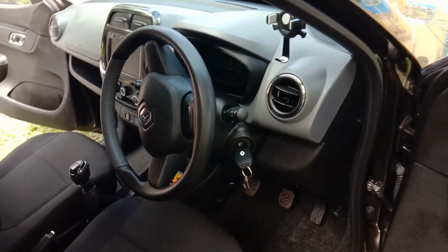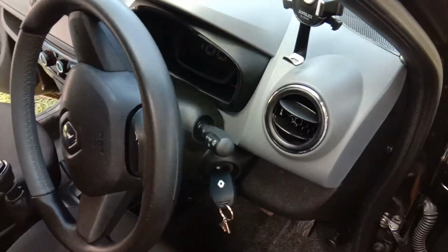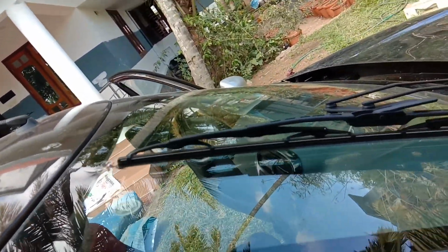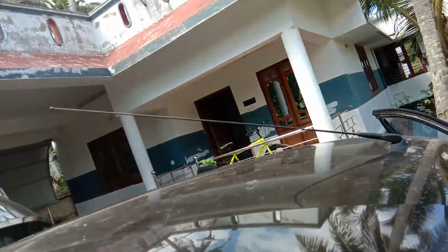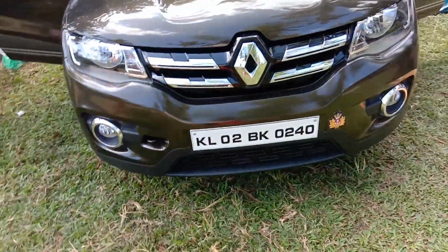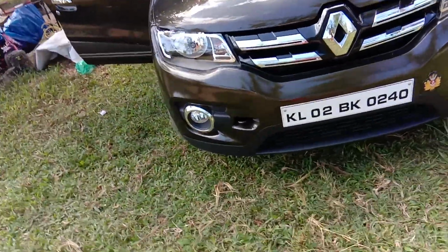That's a very beautiful car. It's very neat and clean. My God, see, the structure of the wiper, it's very beautiful. The antennas, and I don't have any more mountings for the carrier, and it's very simple. It's a very simple car, and I like it very much.